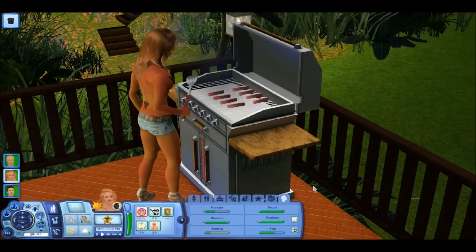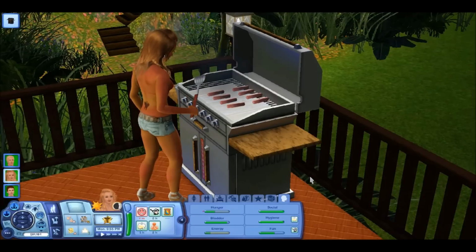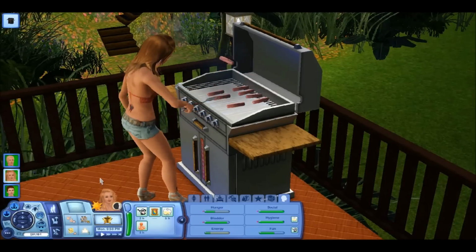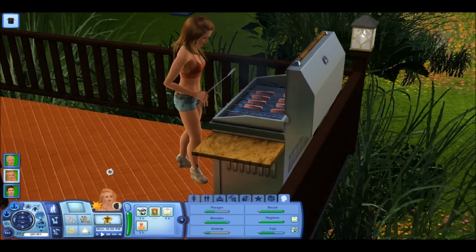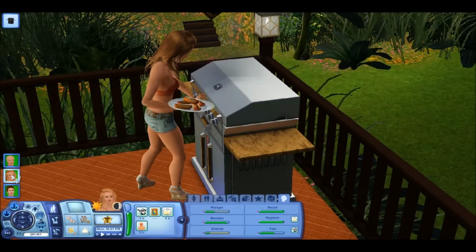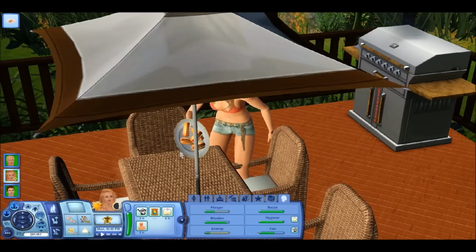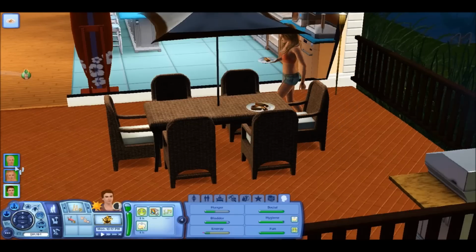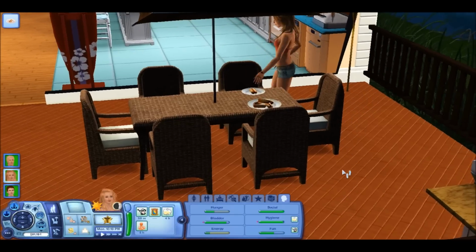Oh, fancy, Lexie. Oh, look at that. She's flipping them all kinds of fancy. And her sunburn's gone. Yay. Oh, they must be done now. They're all red. Yeah, that looks good. All right, everyone. Time for dinner. Come on, boys. Get off the TV. Come get something to eat.